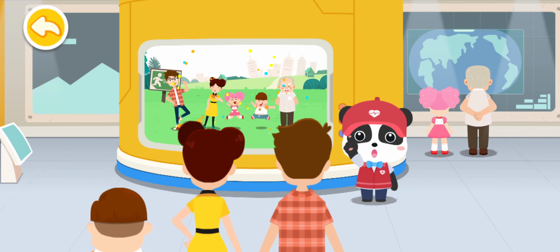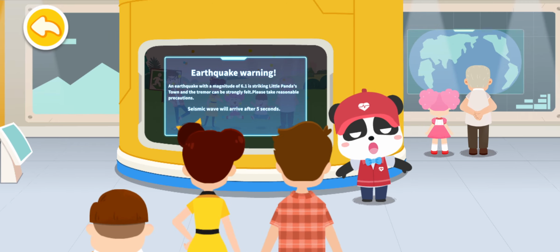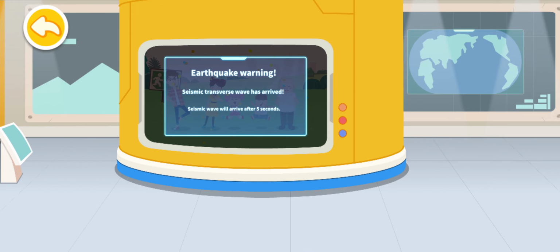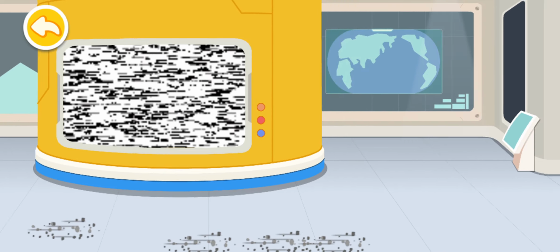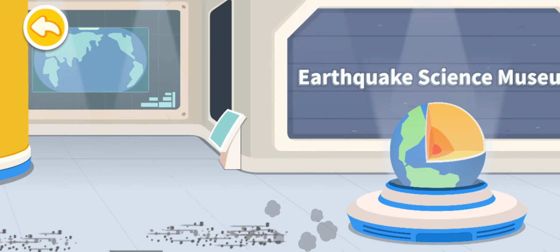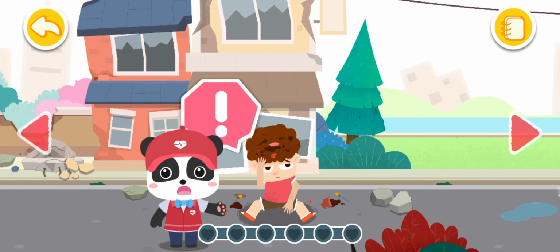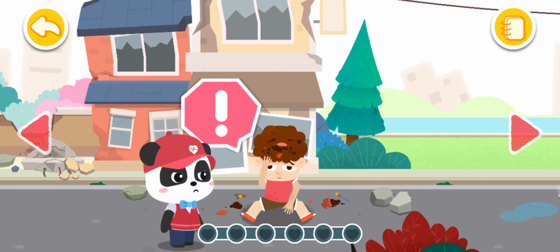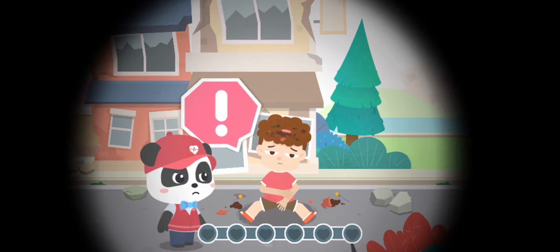Now, do you know the principle of earthquake warning? The earthquake strikes. Evacuate to the open and safe area immediately. Let's search for the injured in need of help.